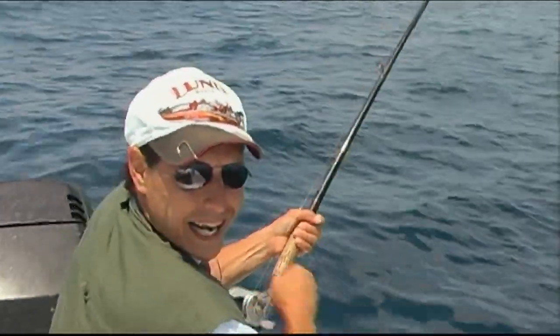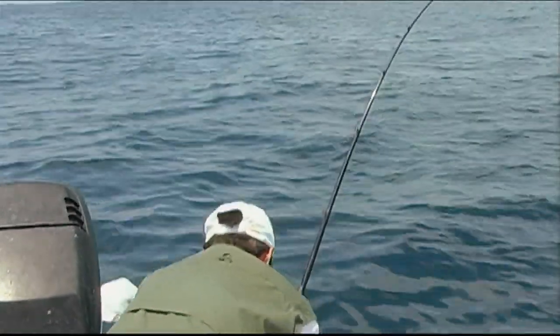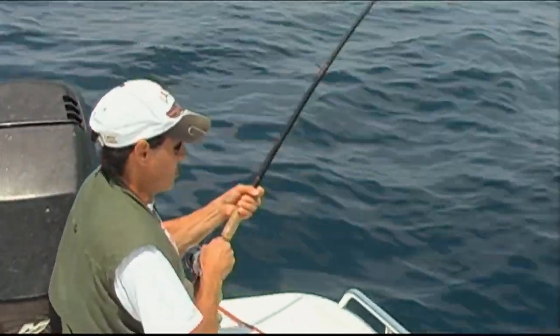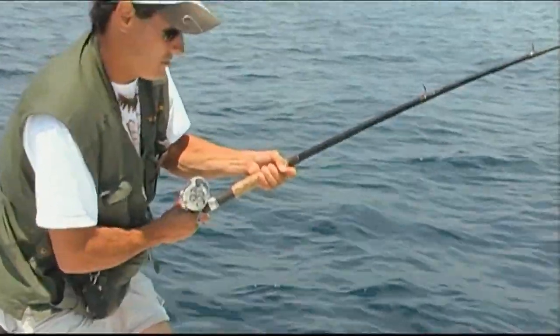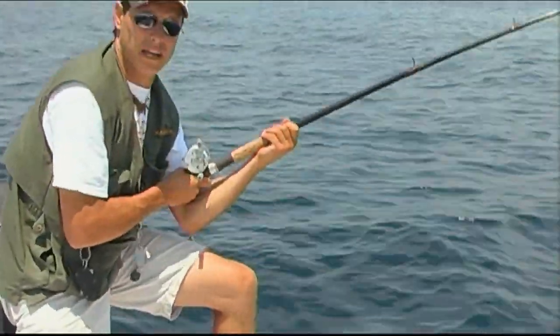He's burning me up, man. I'm about to take another break. I'm sticking it back in the hole. My arms. I'm gonna try to get him up to the surface. You don't want to come in though. He's fighting me tooth and nail. I got him on 50-pound monofilament with a big leader.